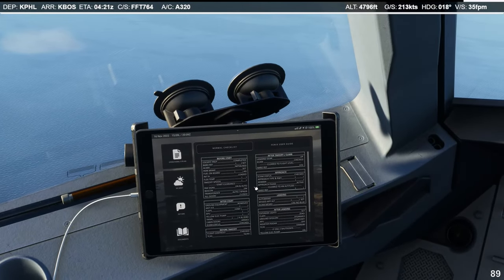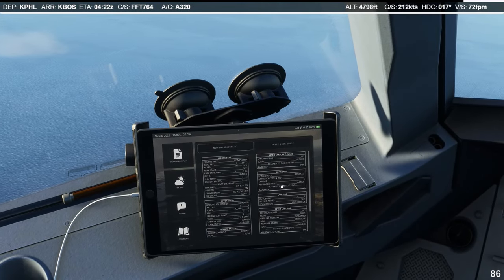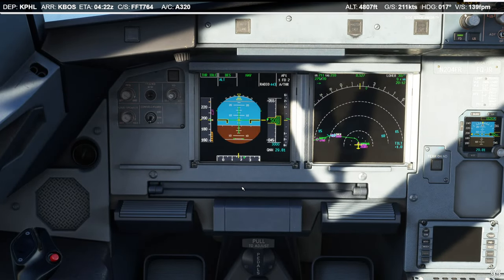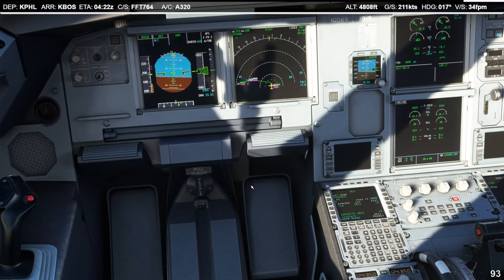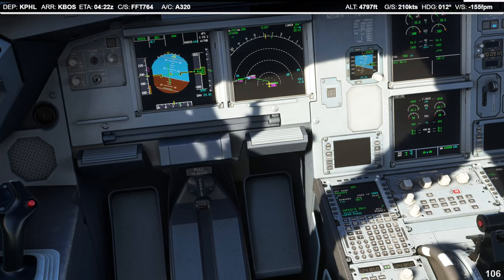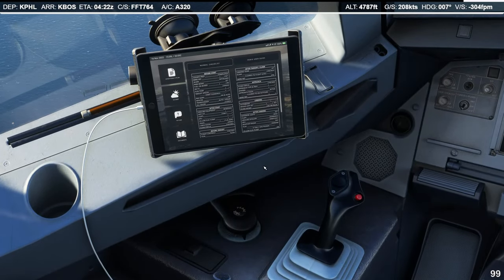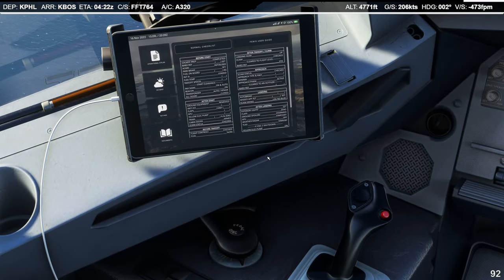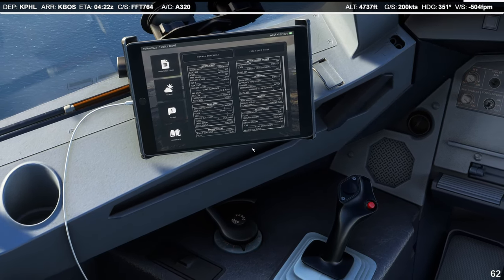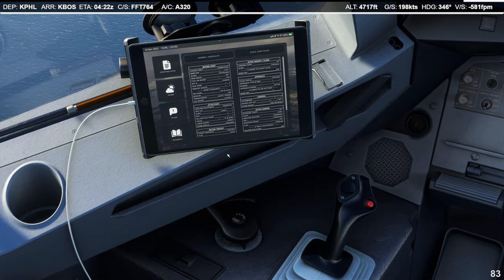Approach checklist, ECAM status, we'll check that. Approach type and runway, it's all good. Minima, we have entered that approach phase. Okay. It's fine. Whenever it spools up like that, it scares me. Barrel ref, we have checked and entered. Landing, auto brake is set. Missed approach altitude, we'll set it later.